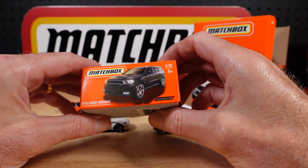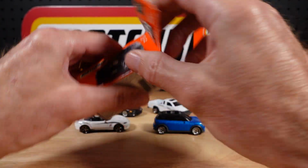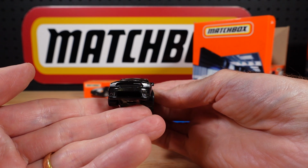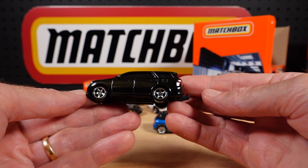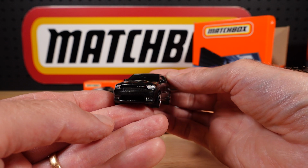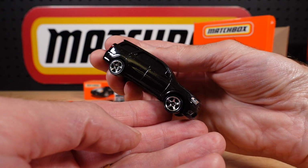What next? Yeah, another new casting, number 5 of 102, is the 2018 Dodge Durango. Good looking car. Well, van. You might call it a minivan. Well, that's a good looking. That's got Dodge all over it, doesn't it? Ooh, that's nice. Kind of reminds me maybe a little bit of the Toyota Kluger. We get it here in Australia. Just a hint of the Kluger. But that's a good looking vehicle.